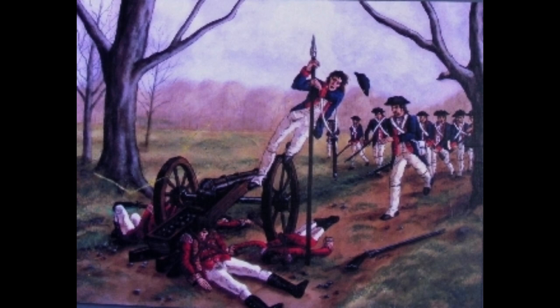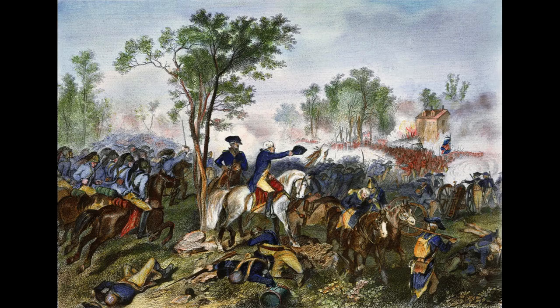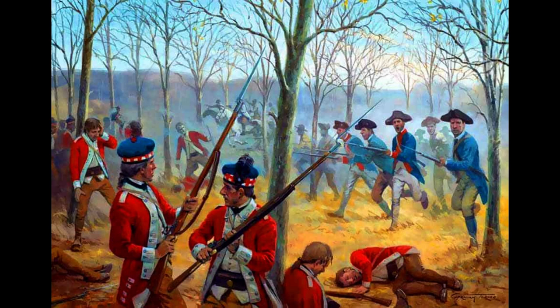Morgan's strategy was to divide his forces into three lines. The first line consisted of sharpshooters, who were instructed to target British officers and artillerymen. The second line, composed of militia, was instructed to fire two volleys and then retreat. This was intended to draw the British into a trap, as they would be inclined to pursue the retreating militia, which would then expose them to the fire of the third line, which consisted of Continentals.